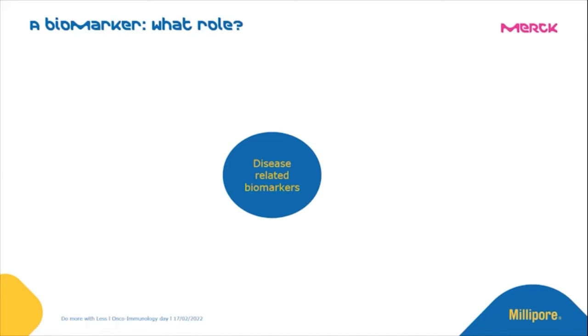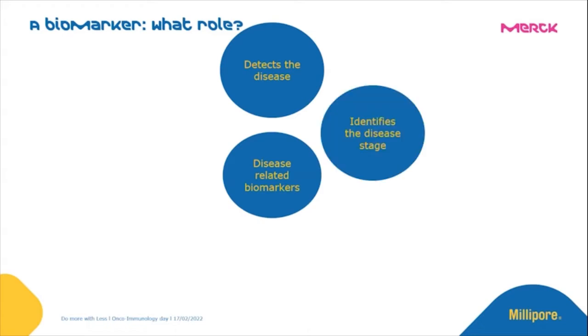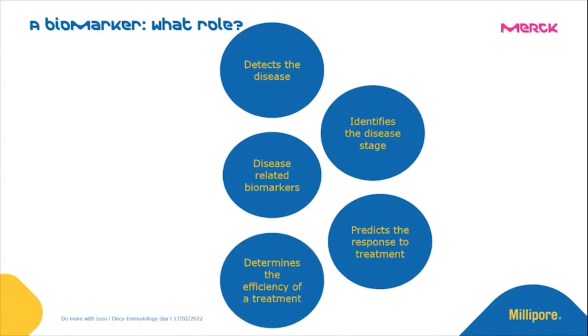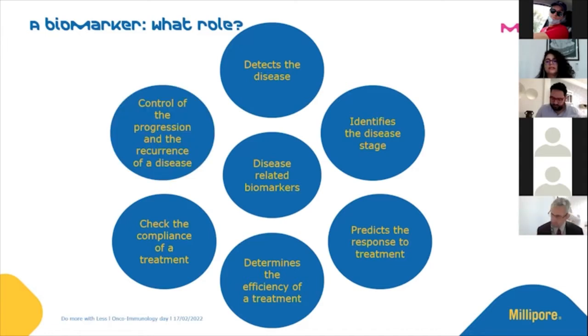In our case today, disease-related biomarkers, what can they provide for us? What is their role? They can help researchers or clinicians detect the disease. They can help identify the disease stage, like in our case today, cancers. They can help predict the response to a treatment, resistant or sensitive, and determine the efficiency of a treatment. They check the compliance of a treatment, because sometimes treatments might lead to adverse effects, and of course, there are biomarkers that can be used to identify those adverse effects. And of course, they help control the progression and the recurrence of a disease.